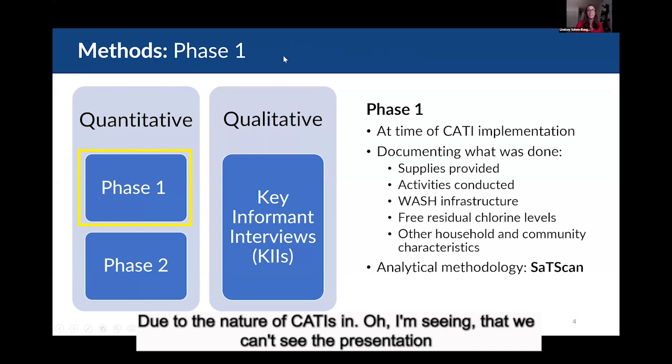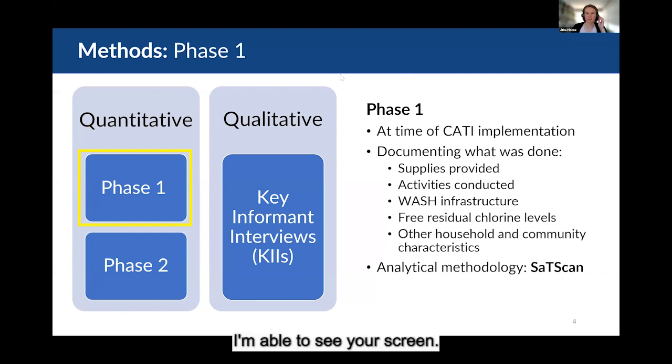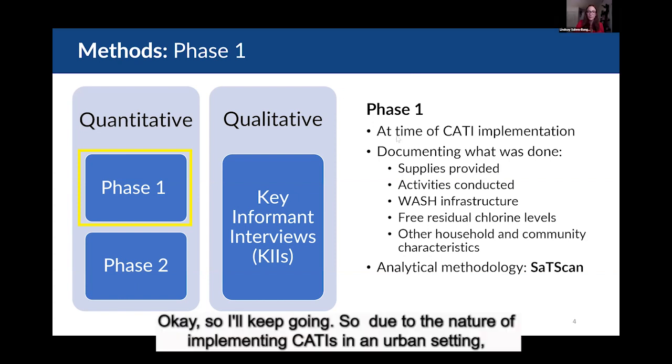I'm seeing we can't see the presentation. Chika, are you able to see it? I'm able to see your screen. Okay, someone else can see it, so I'll keep going.